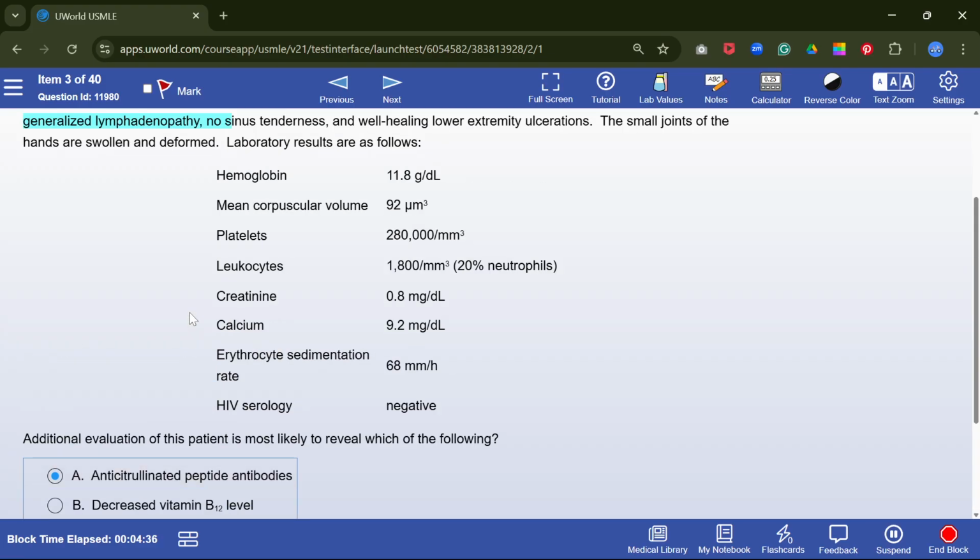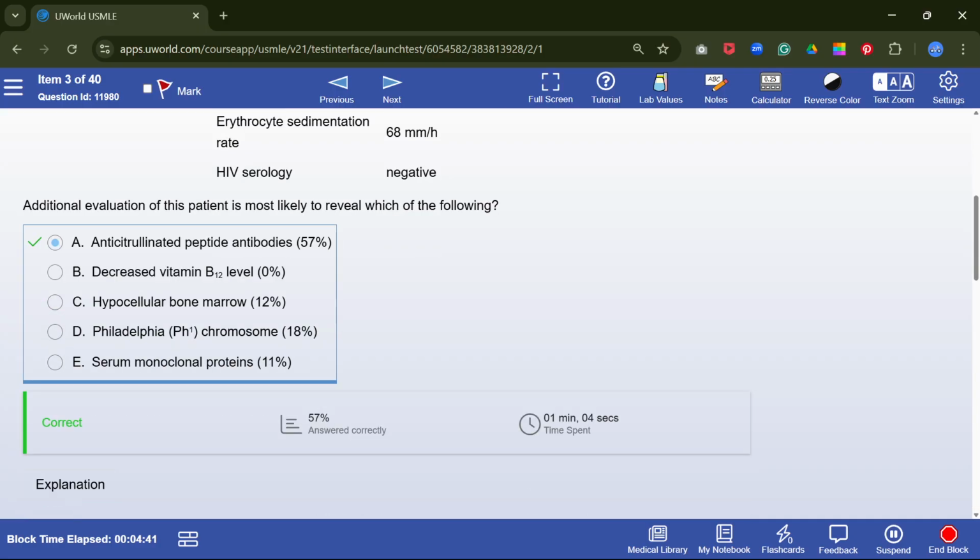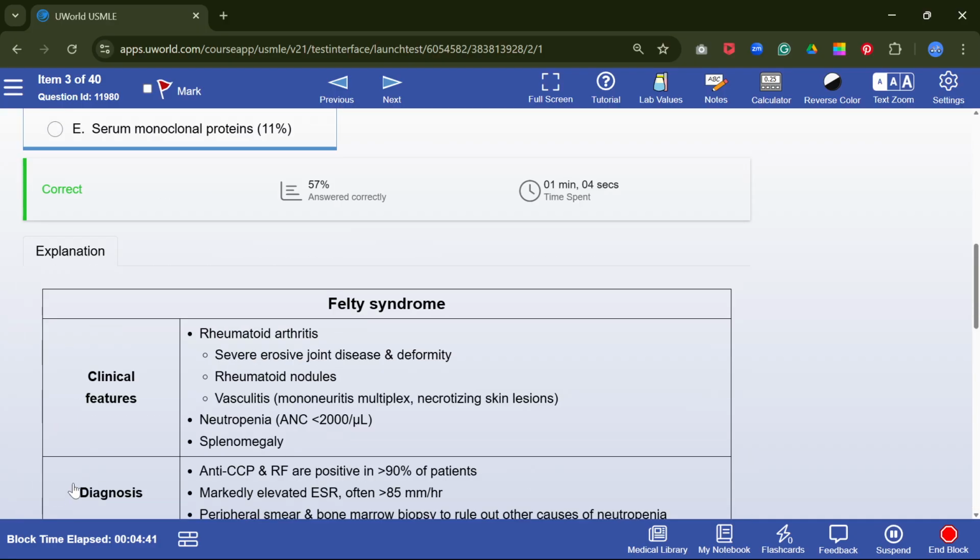Is it rheumatoid arthritis? It is Felty.